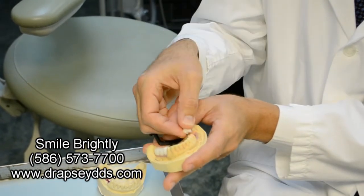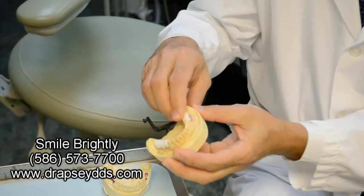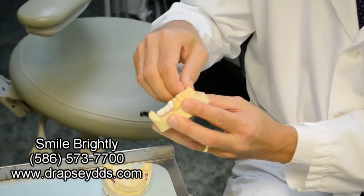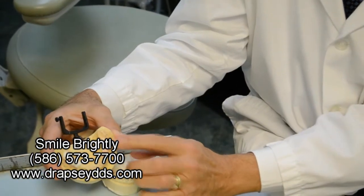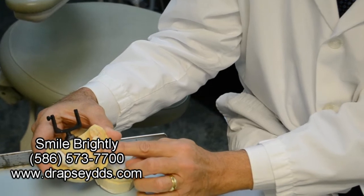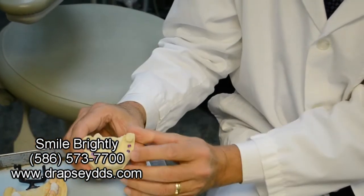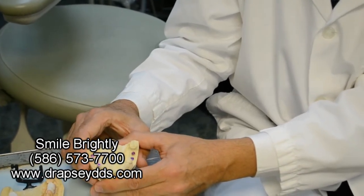Actually, these are implant supported bridges. But what's nice about this is that you notice the teeth on either side are untouched. This is actually a wax bridge; her actual bridge is in her mouth. But you notice that the teeth on either side were never touched. We didn't have to do anything to them in order to give her her teeth back.